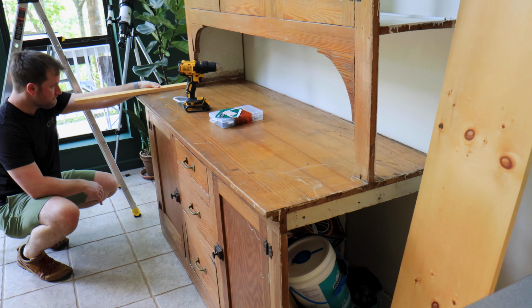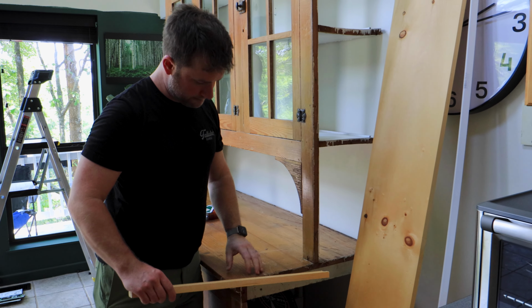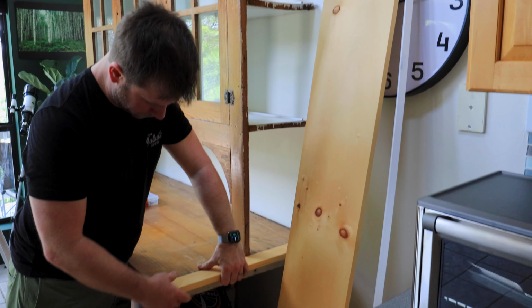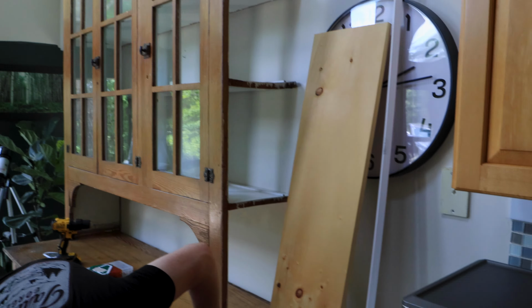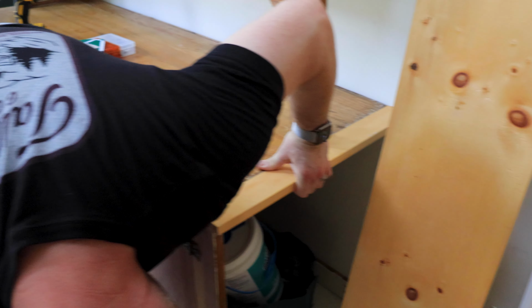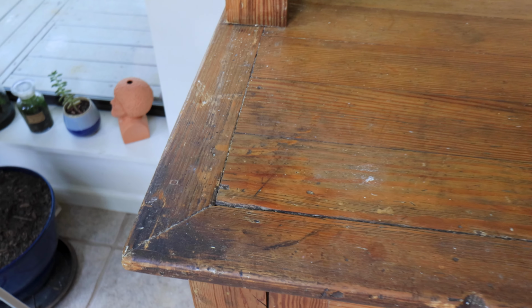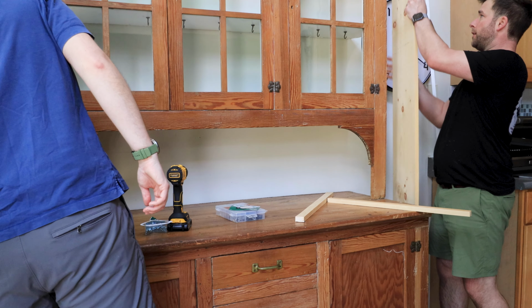From where this used to be placed in the old house that it came from, it was right up against the wall, correct? Yeah. So it is missing the entire right side if you're looking at it. So that's why we have this board. And what Todd is doing right now is trying to match the trim edge on the right side to match what it looks like over here. I mean, because what I need to do is put a board on it like this.